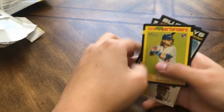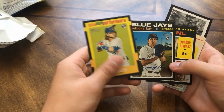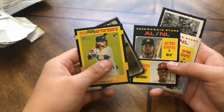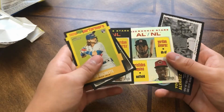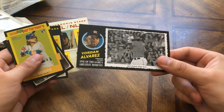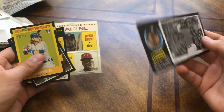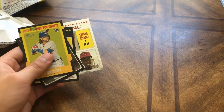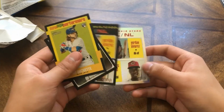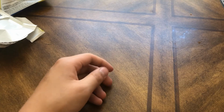Here's some of the best hits. With group break C, we have Boba Fett, Anthony K, Yordan Alvarez, and this beauty right here. And this one is going to HM PhDs. This is a nice one, though. But yeah, I have no idea how I'm going to send that, dude. I'll figure it out, though. But wow, that was a really good box right there.